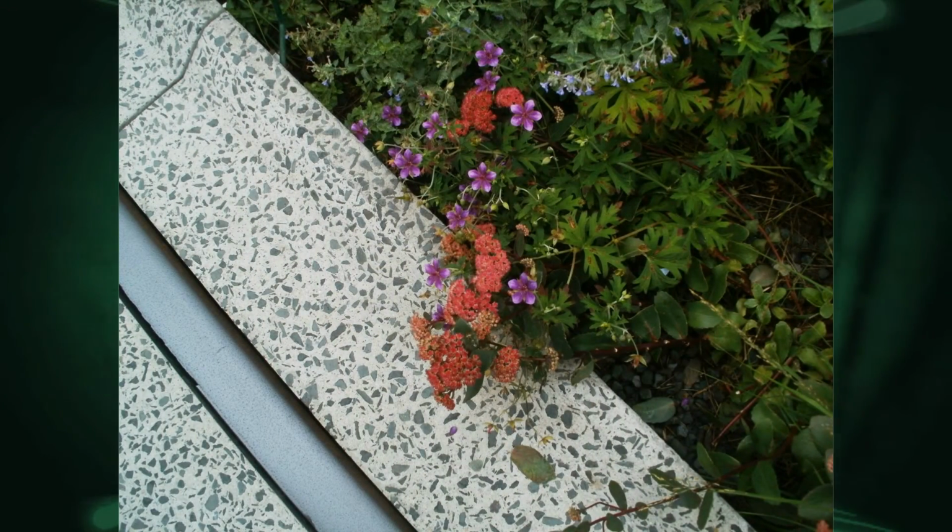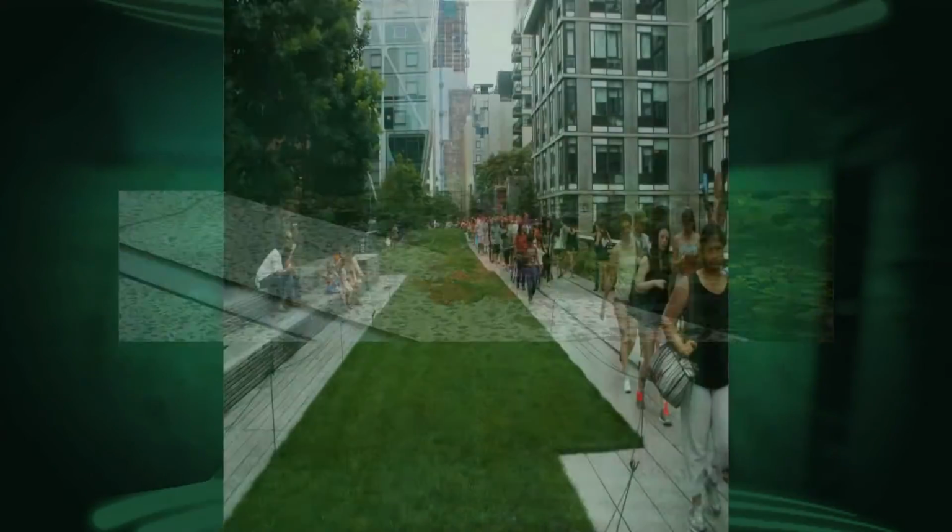I just love the way they're all mixed in and so natural. And then here is a geranium, a creeping geranium and a creeping sedum. Nice combination. You can just spend a lot of time looking at all the plant combinations in these.